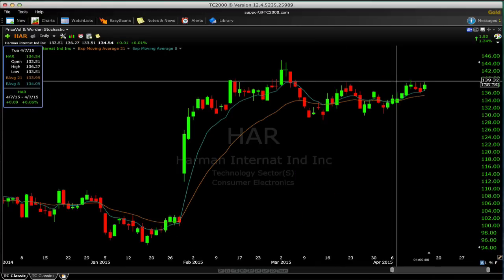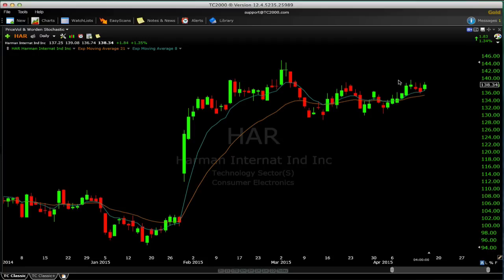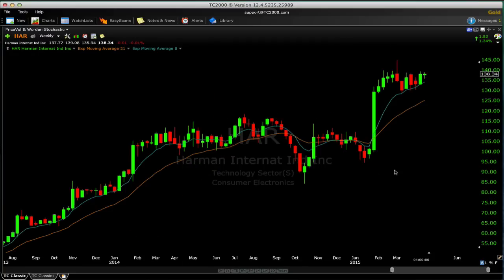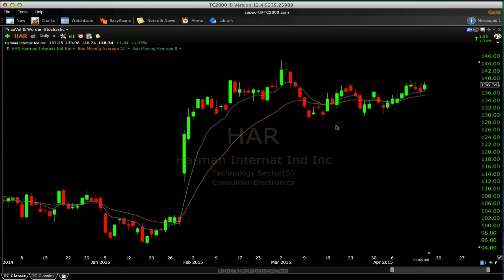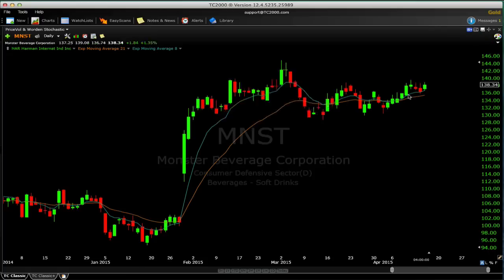This one to have on watch, basically above 140, 139.50 or so. This one looks like it could get going again. Take a look at a weekly chart. You can see this big explosion to the upside here back in end of January, and now it looks like it could be ready to leg higher again, so have that one on watch.